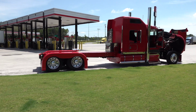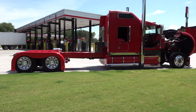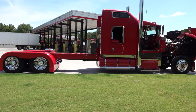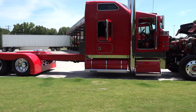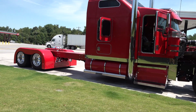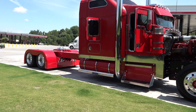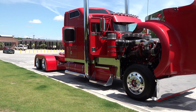So, what advantage is that besides looking cool? There's no real advantage other than it rides better, and that's why I did it. It's just to get the look that I was after, and I like custom trucks, you know. Oh yeah, you like custom everything. So do you have to take the cab off to do that, or is it all done behind the cab? No, it's done behind the cab.